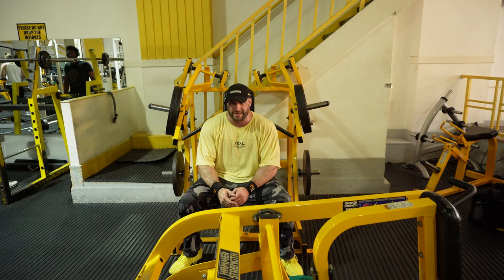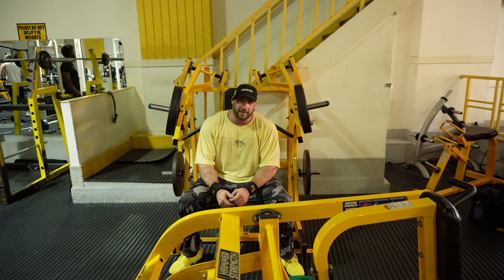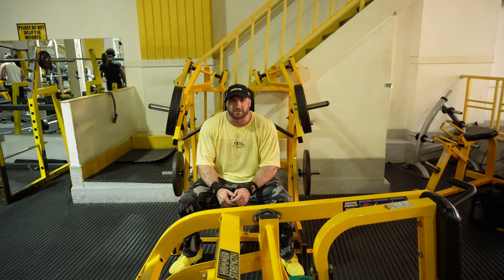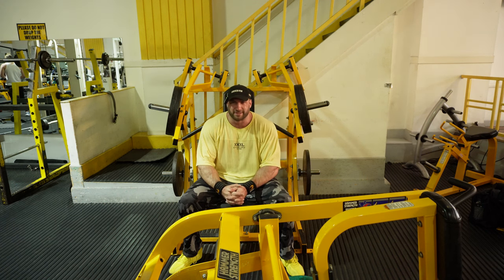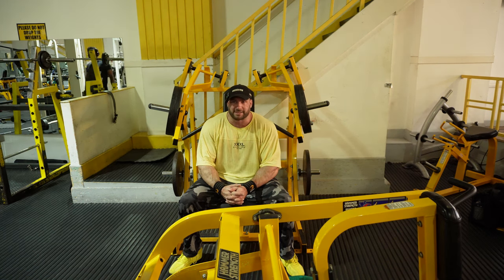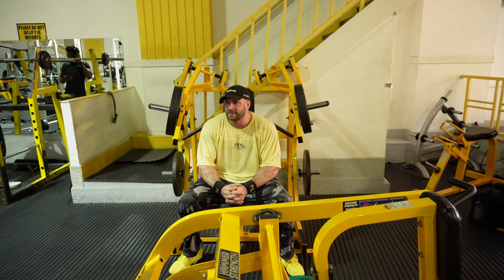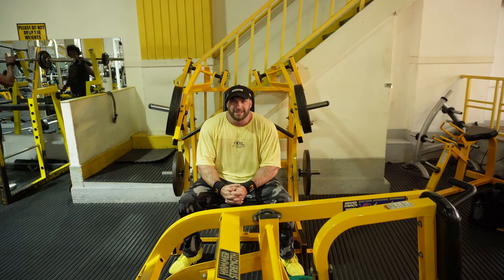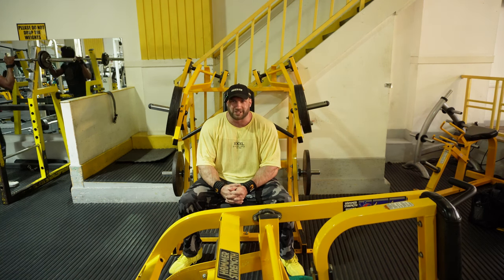I've got one more set on here and then I'll try and find something for decline, but maybe just skip straight to an isolation. They look to have sets of cables here, they look to have a machine fly, which I tend to prefer to dumbbells, getting the resistance all the way through. But when you do this body part split, it's really nice to just focus on one muscle group and get all of it in one session.